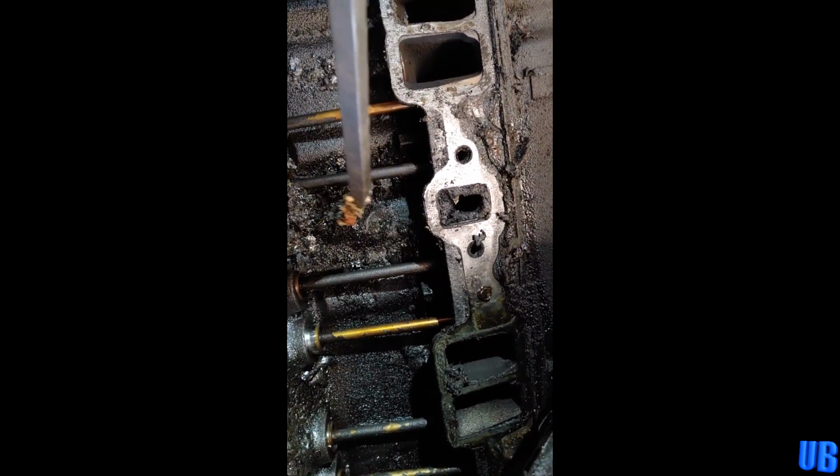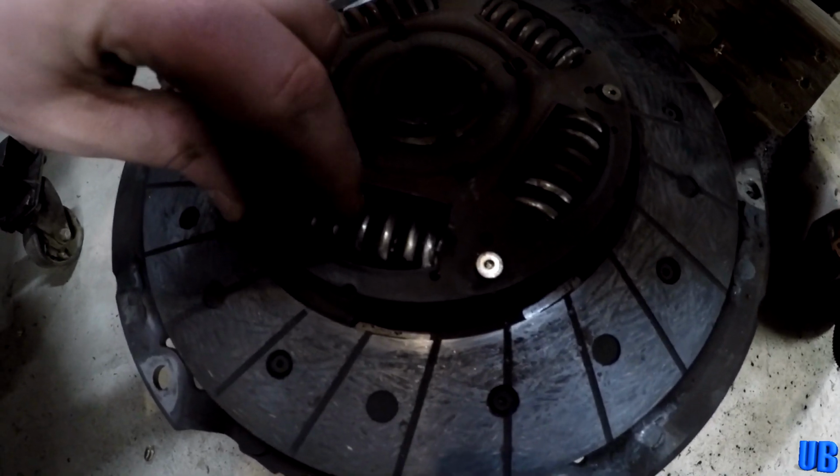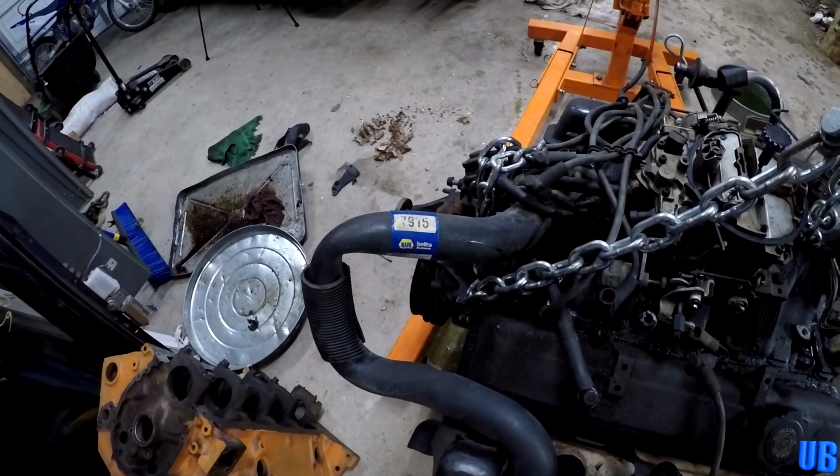We also came to find out that one of the springs in the clutch had been broken at some point in the car's life. Now, I'm no expert, but considering everything we found, I think I can determine that this car's had a pretty hard life up until this point.